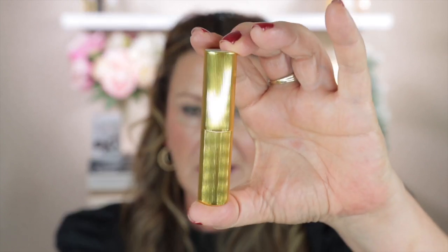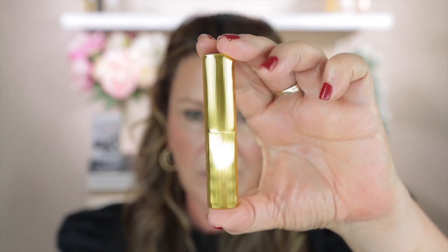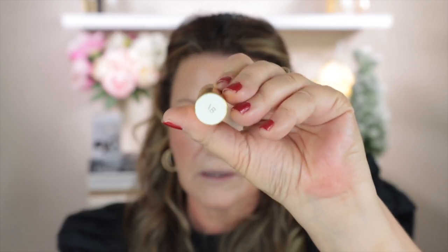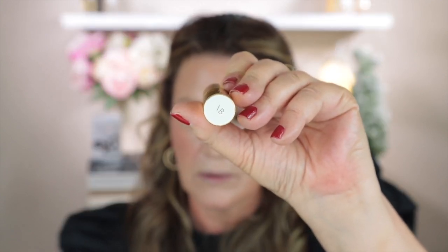And I also got the highlight stick. I'm pretty sure this was a free gift with my order. So it's in Pearl. It has a shelf life of 24 months from date of opening, and this product is made in Italy as well. This has really beautiful packaging. Instead of the tortoiseshell, you have this gold, and it's really, really beautiful. And then at the top, you have the white with the Victoria Beckham logo.